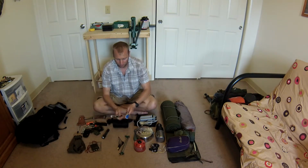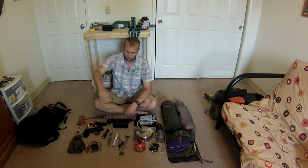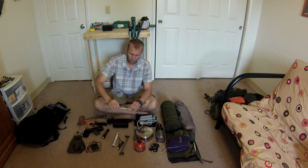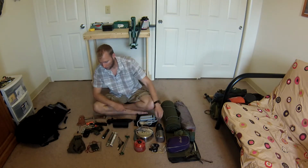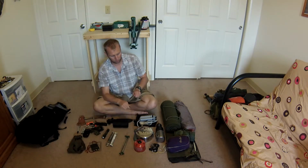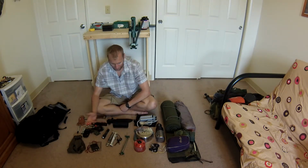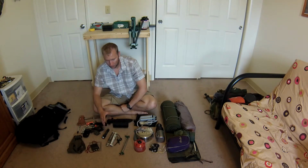A couple chem lights, light sticks, glow sticks, whatever you want to call them. That way you can just light tents up or latrine or something like that in the middle of the night if people didn't bring a flashlight. Another ferrocerium rod. This is normally what I just scrape. Makes a lot of sparks for my stove. Have a lighter, but I just didn't have one in my backpack.